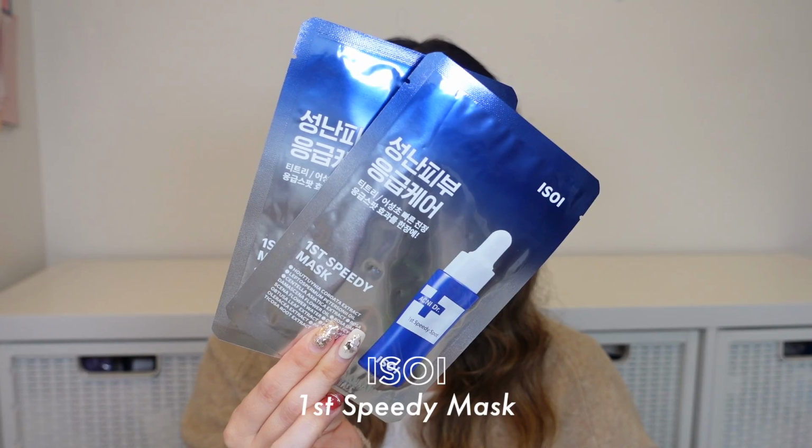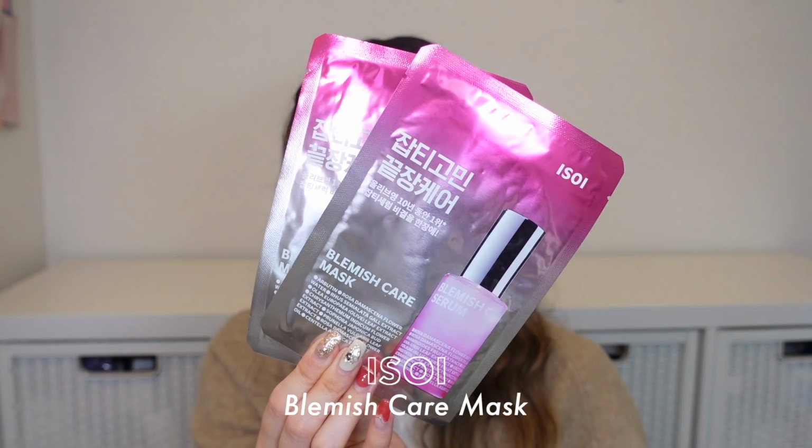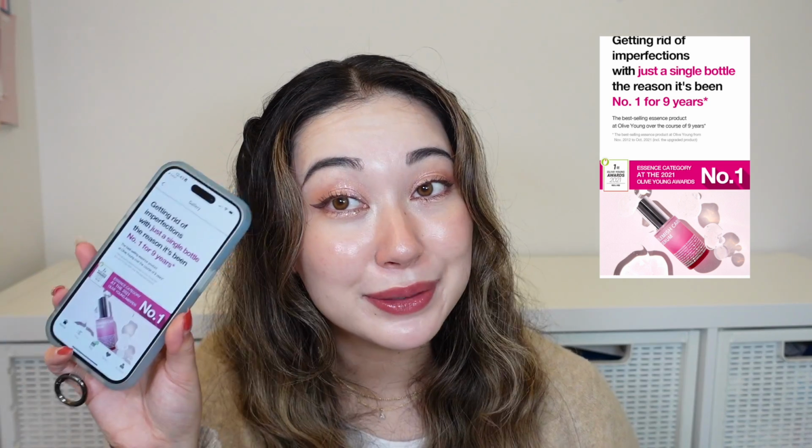So we have the first Speedy Mask and also the Blemish Care Mask. Isoi was another brand that is really popular in Korea, yet not as many people outside Korea know about it. The Blemish Care Mask is based off of the Blemish Care Serum, which apparently is a #1 seller. It's been #1 at Olive Young for like 9 years apparently, according to this. So it does say that it helps to reduce blemishes, improves skin tone, texture and transparency. All of those things that you can suffer from when you get breakouts frequently. Apparently the serum does help that, and the sheet mask is kind of like an intensive care version of that.